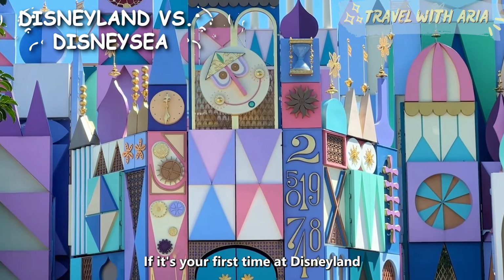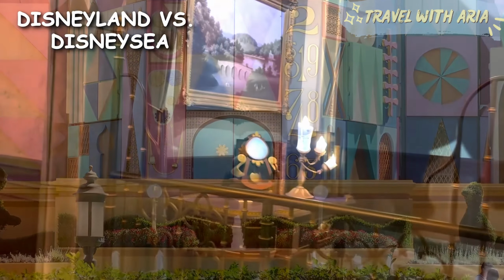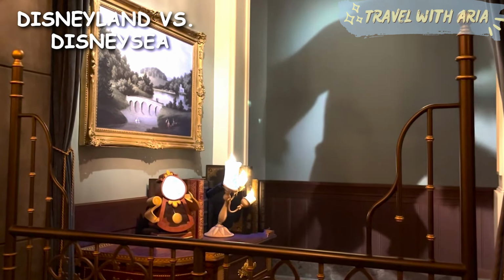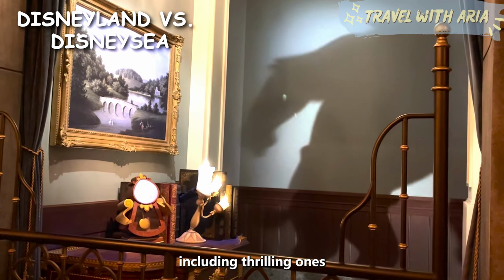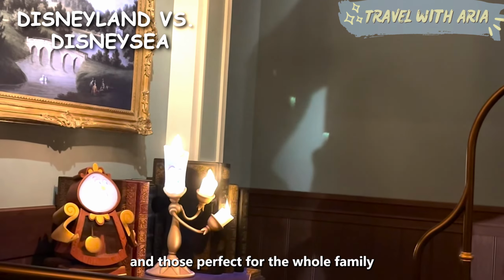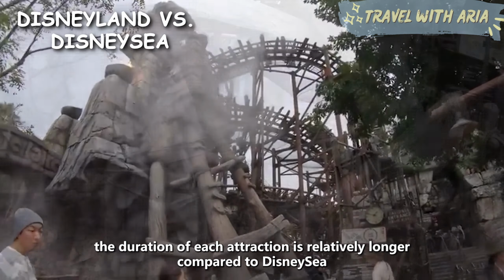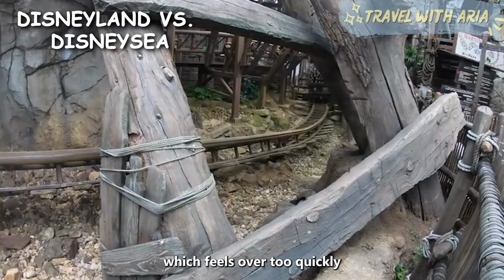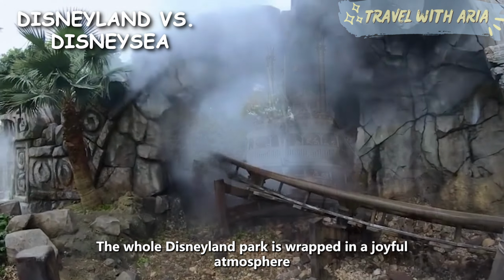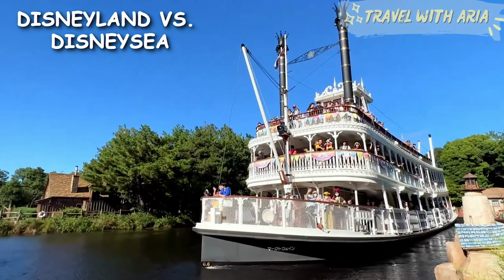If it's your first time at Disneyland or you're visiting with kids, I suggest heading straight to Disneyland. It's a world where all the major IPs come alive, with a variety of attractions, including thrilling ones, and those perfect for the whole family. Plus, the duration of each attraction is relatively longer compared to DisneySea, which feels over too quickly. The whole Disneyland park is wrapped in a joyful atmosphere, while the shows at DisneySea can seem a bit quieter in comparison.